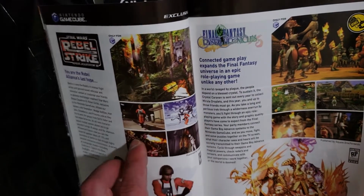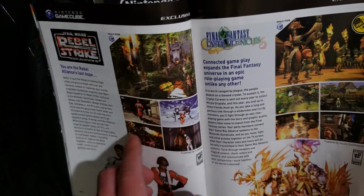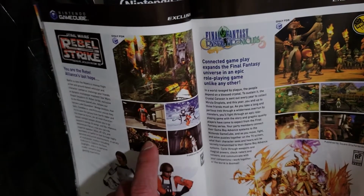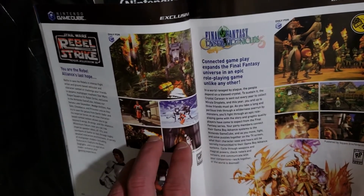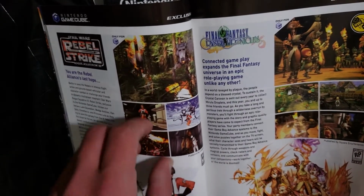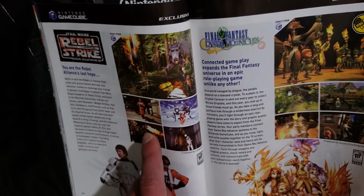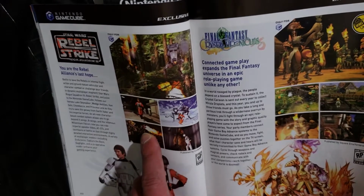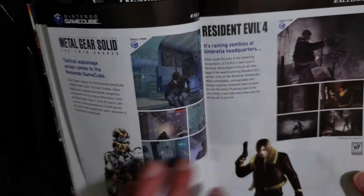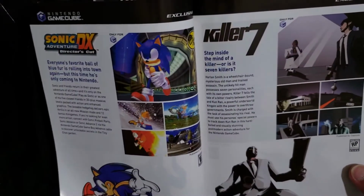So the one thing I noticed, Factor 5 is famous for doing the Rogue Squadron flying games and such. But I think they really screwed up the flying sections among other things in Rebel Strike, because while there were even more enemies, a lot of them were really dumb. And it didn't really give me that kind of scale feeling like Rogue Leader did, the first game. So I don't think that adding more enemies really helped to impress.